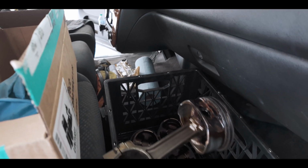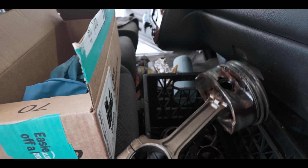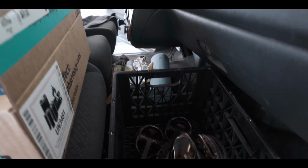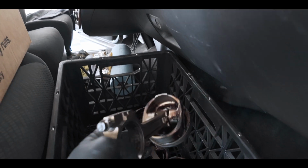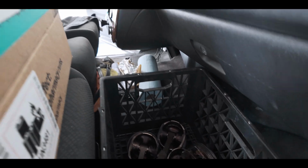Need some rods. You know what's funny is how English people call these cum rods. We just call them rods. Yeah, anyways, who makes these? Doesn't say. But he also built engines.